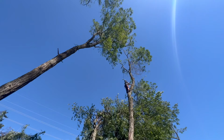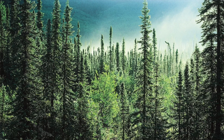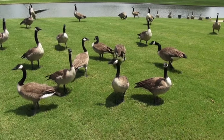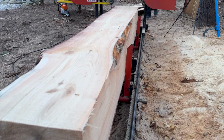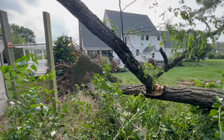I mean, technically that's the grouping term for geese, since a grouping of trees is a forest or a grove, but that doesn't sound nearly as fun, so we're not gonna say it. I like to keep things sustainable, wouldn't you? You would? Cool. And these trees were either dead, knocked down in a storm, or infected by bugs.